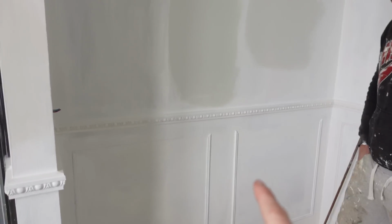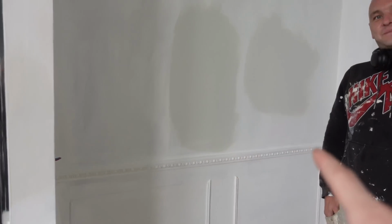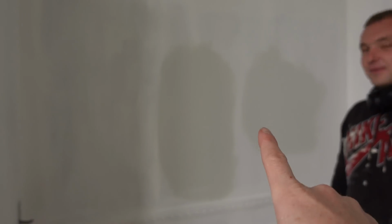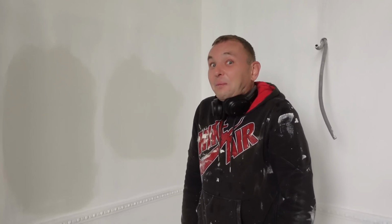They are different. So the idea is, obviously the panelling, we'll keep the raised panelling white, we'll gloss all of that and the chair rail, and then we'll paint the whole room in this one or this one. It's the same. So we'll see. We'll see.